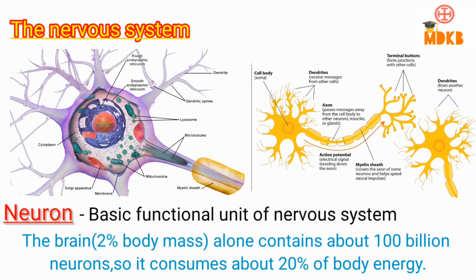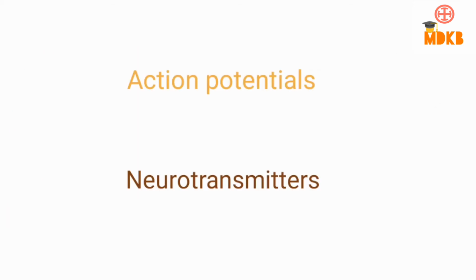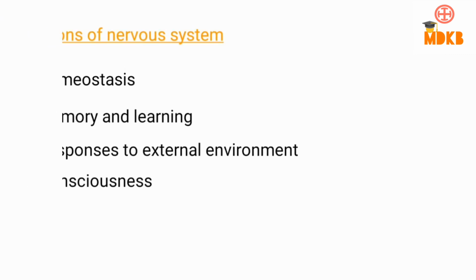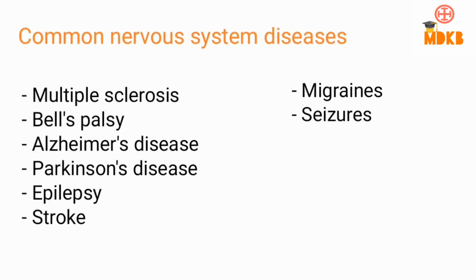A neuron is the basic functional unit of the nervous system that performs all the functions of it. And they communicate with each other with action potentials and neurotransmitters. As you can see, these are the basic functions of the nervous system, and there is not a lot to explain. As always, here is the list of common diseases and doctors.